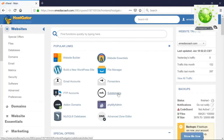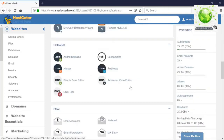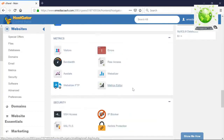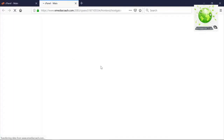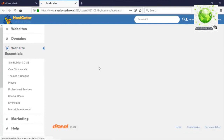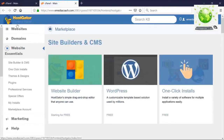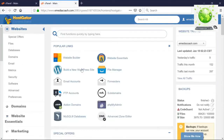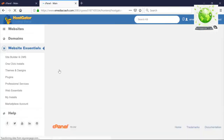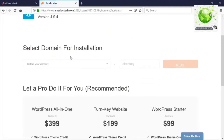So here is our control panel. What you need to do now is scroll down and look for either WordPress or look for something called Quick Install. So there's Quick Install. If you go to Quick Install, you should be able to see an area that allows you to install WordPress, and there it is there. If you don't see that, then you may see something like this, and that will work as well. So get to this page here. It's the installation for WordPress.